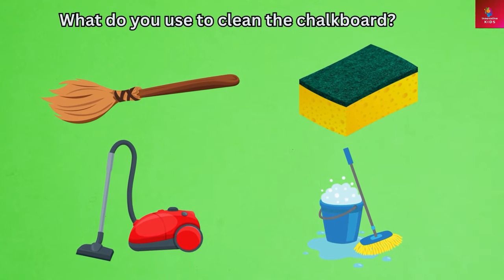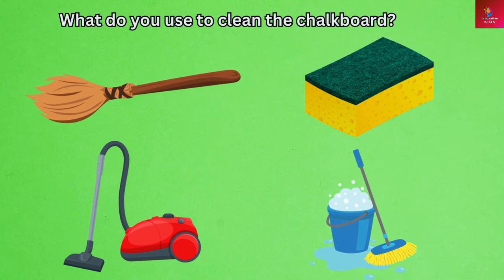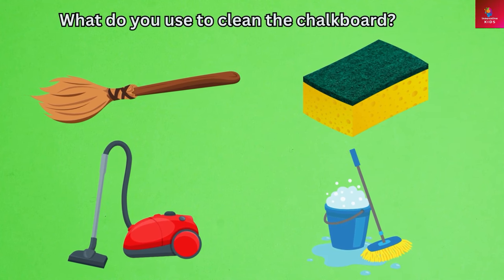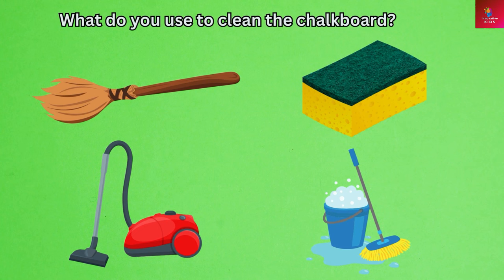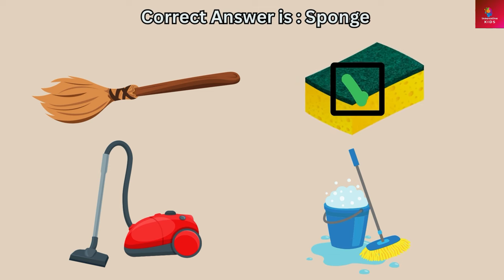What do you use to clean the chalkboard? Broom, sponge, vacuum cleaner, mop. Correct answer is sponge.